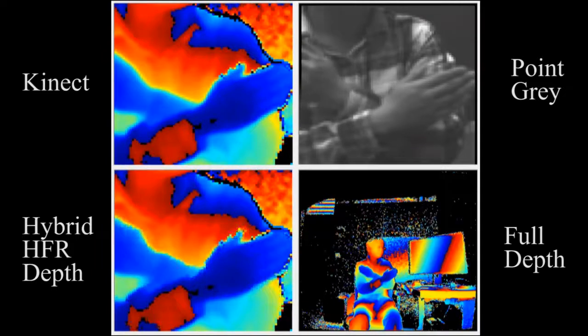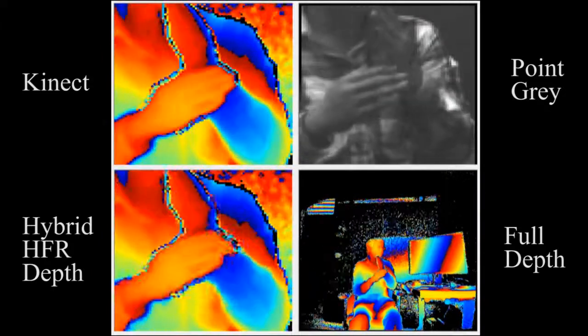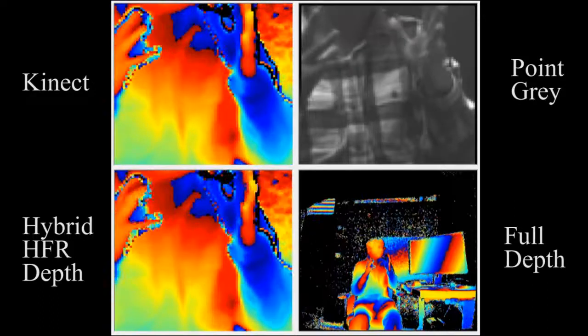In this example, we embed hybrid HFR Depth in the full-size Kinect Depth, shown as full depth. Inside region of interest, we have higher frame rate and lower latency.